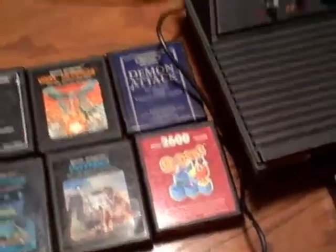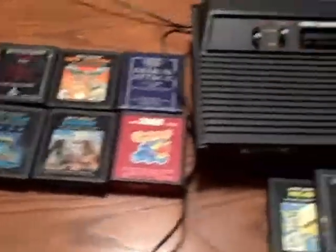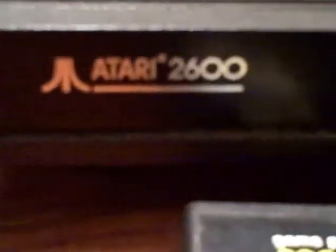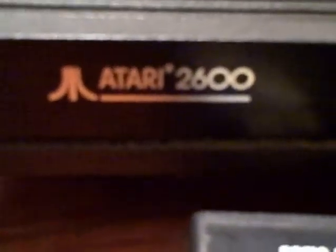Here we have the most popular of all the consoles, the Atari 2600. This was the Darth Vader version of the console released in 1982. See, it has that Atari 2600 logo on there. But earlier models were called the VCS. Now it still says VCS on the top there, as you can see.